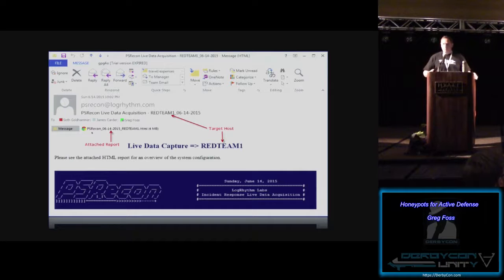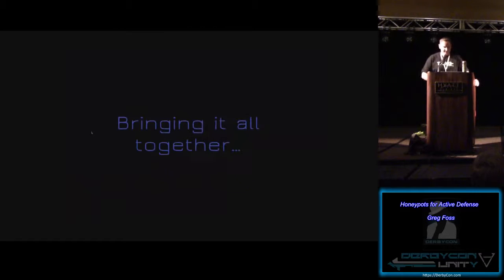The nice thing about the report is everything's self-contained. It has images Base64 encoded directly into the page, so you don't have to reach out to another server to pull anything down. So it makes it nice for quick and simple incident response, essentially.